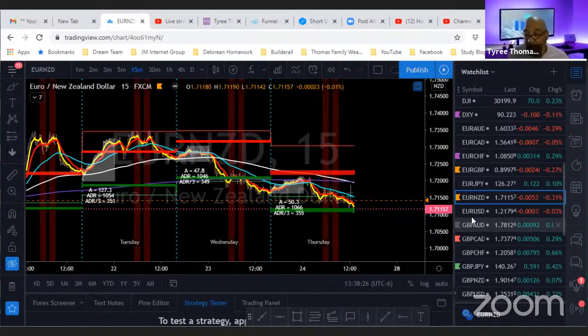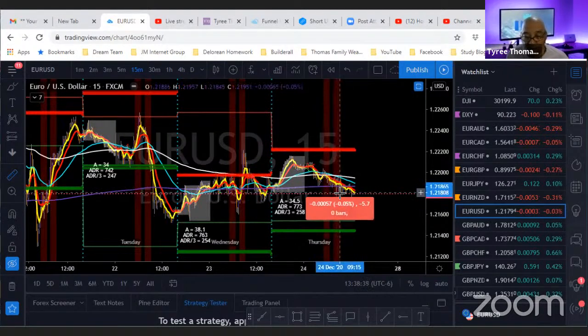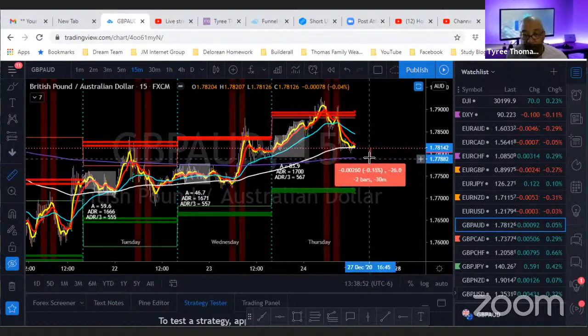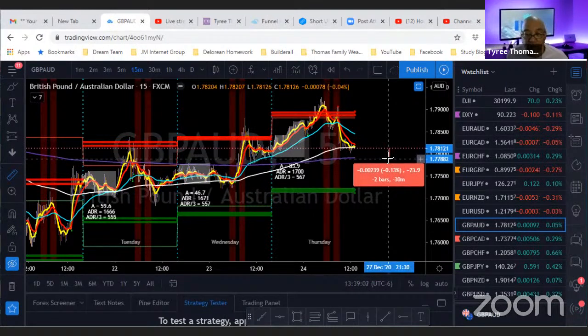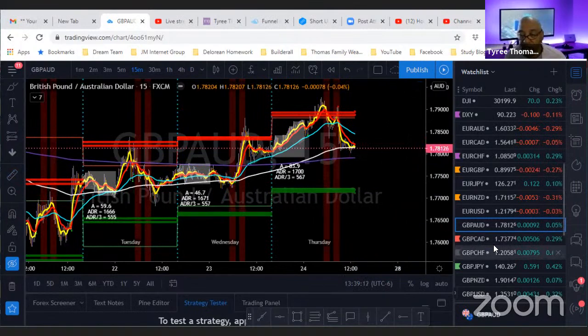Okay, now go to EU, and EN did qualify for binary, so it got orange. EU does not qualify for binary, and it does not qualify for Forex. EU is one of the favorite pairs of the binary educators, so I keep it moving. I go to GBPAUD. It does not qualify for binary. Doesn't look like it's going to qualify for Forex either. Wait a minute, looks like it does. Or it does not qualify for binary. Okay, so I keep it moving.